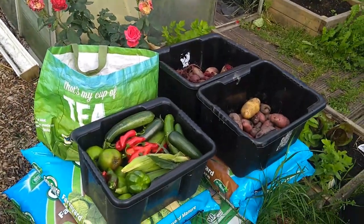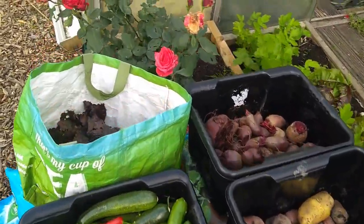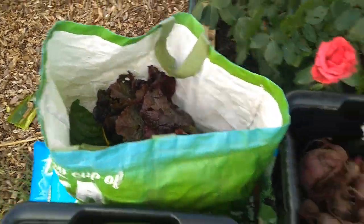All right, I'll leave you with the harvest we've just taken, which is all of that stuff there. Just showed you, haven't I? A few minutes ago.